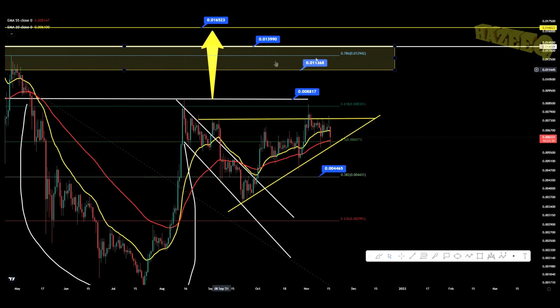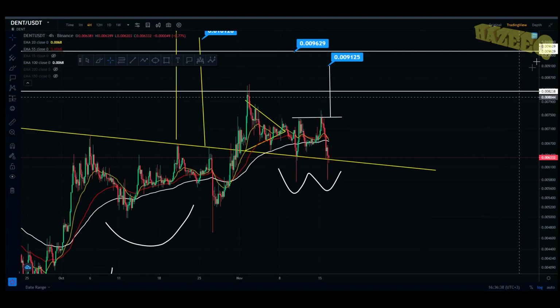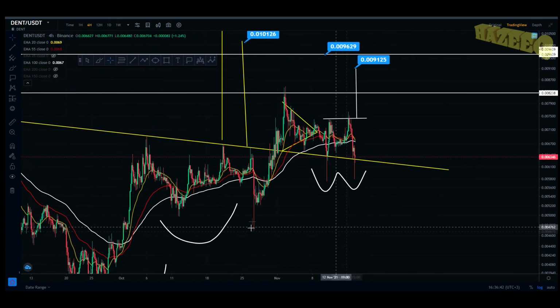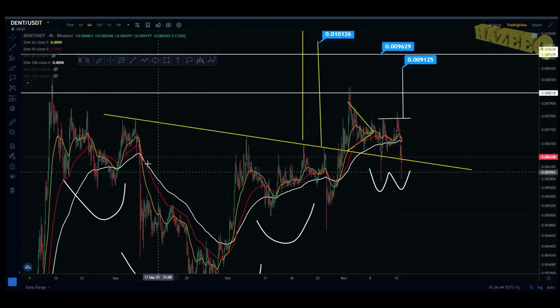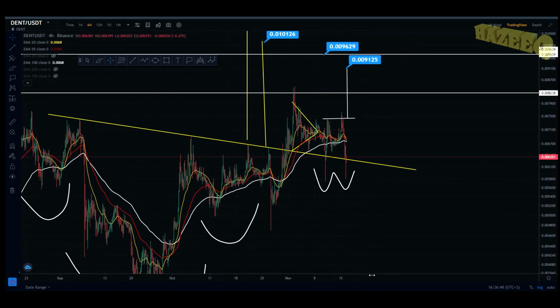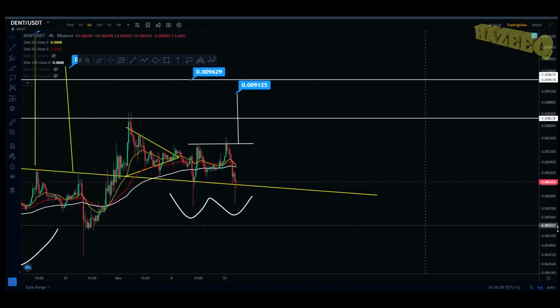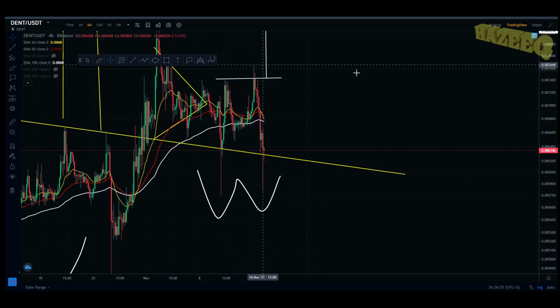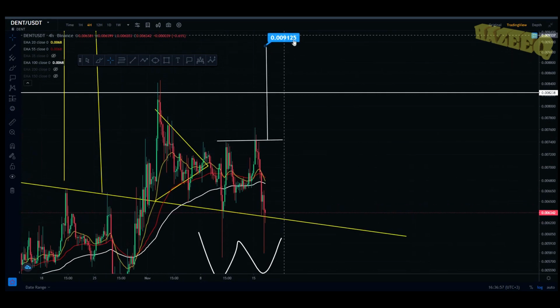So let's jump into Binance. Okay, so we are on the 4-hourly chart over here on Binance. We do have this yellow support trend line, as you can see, that we have had as resistance ever since September. But right now, we are wicking below it, and we do have a double bottom pattern playing out here with these 2 wicks over here. So we do have a target from that double bottom pattern at 0.00912 cents.